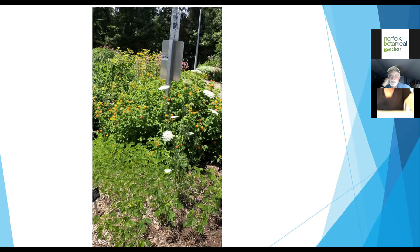Queen Anne's lace has probably been in our country since the settlers arrived. It's not a native, but it's been here for so long that a lot of people think it's a native. Look how, just in that picture, you can see how it just stands out. This beautiful flat white flower. So it's great. What else we got?